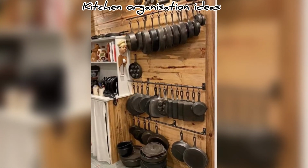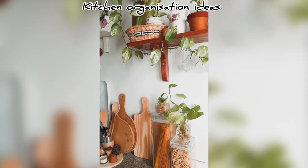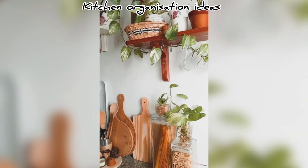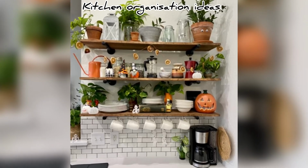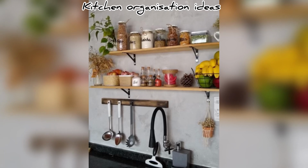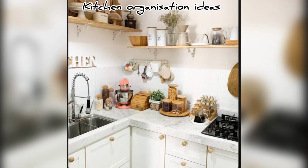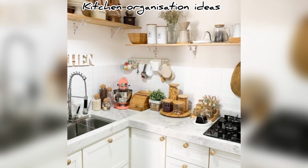more space. Invest in space saving furniture like foldable tables or compact dining sets to ensure functionality without sacrificing style. Experiment with bold patterns in your kitchen textiles such as curtains or seat cushions to inject personality into the space.